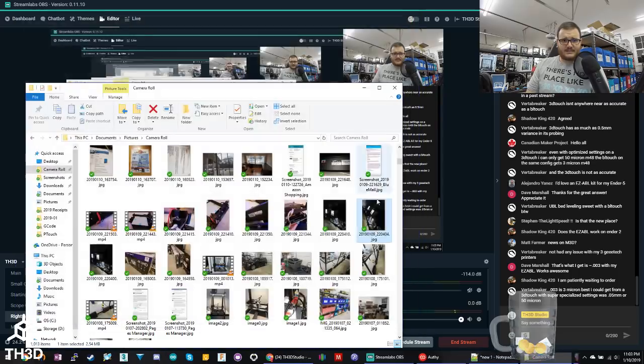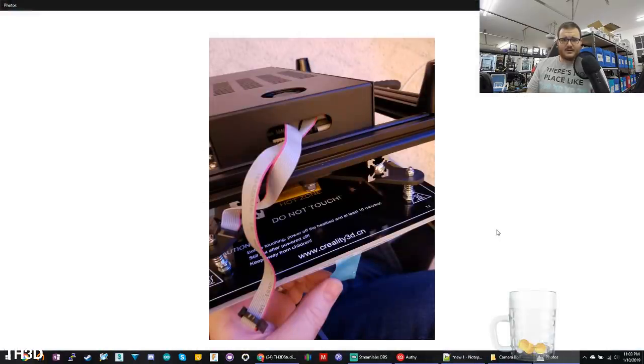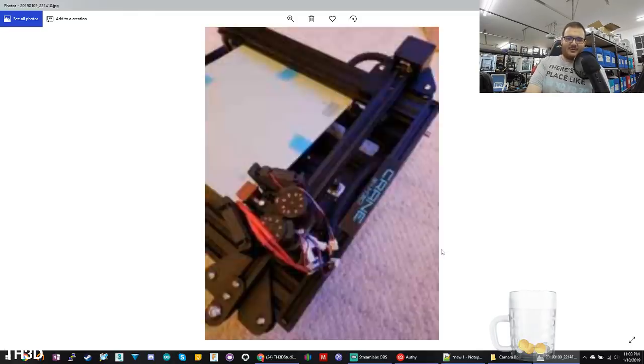Nope, that's not it. Let's open this with an image viewer. Can we do that? Photos, there we go. All right, so this is the bed on the M3D printer. It literally says Creality3D.cn. It is a Creality rebrand. And you can see here, it was inspected on 1/7/2019, when they told us that it was shipped out, or ready to be shipped, on the 4th.